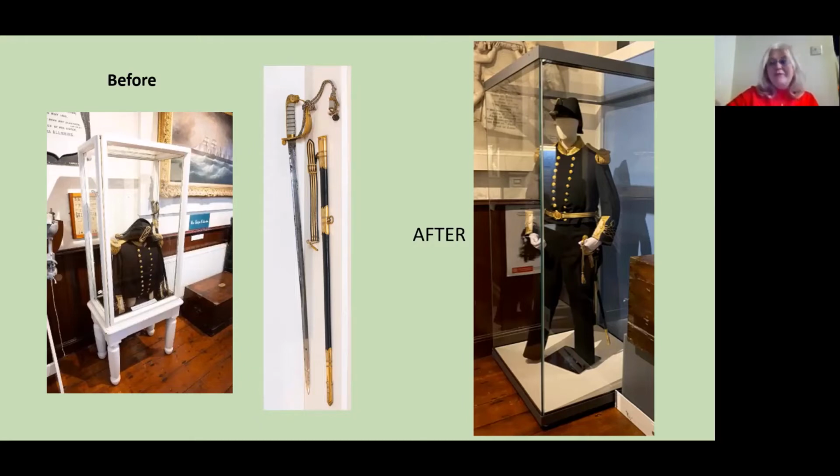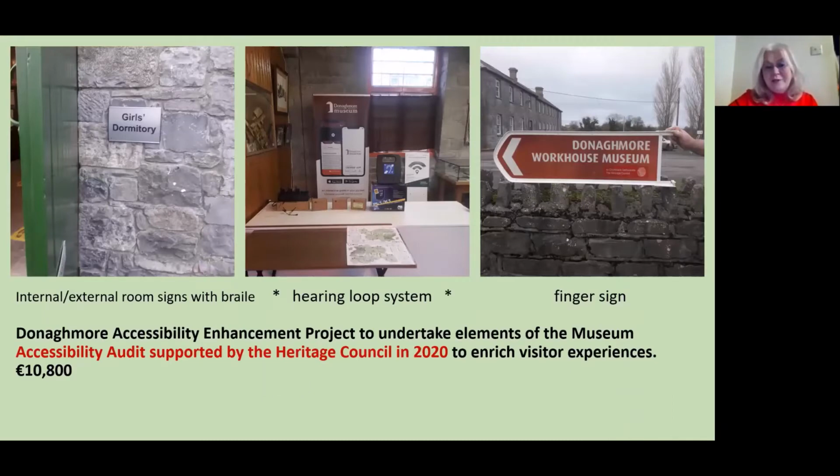And then I've put up the example of Donaghmore Farm and Workhouse Museum because, in 2020, they received a smaller grant of less than €3,000 to commission a consultant to conduct an accessibility audit of their museum, and accessibility with regard to people with certain disabilities, whether physical, visual, and so on.